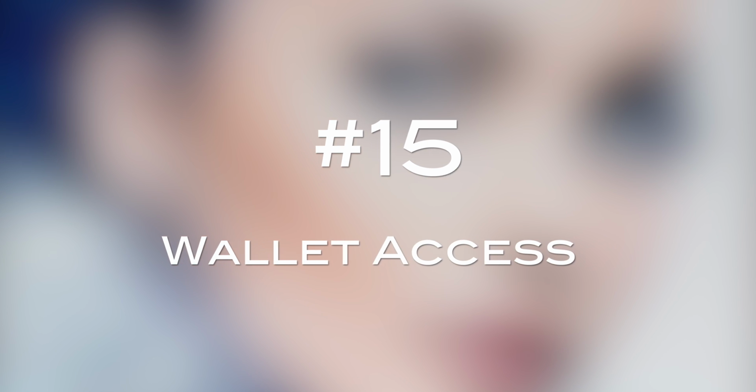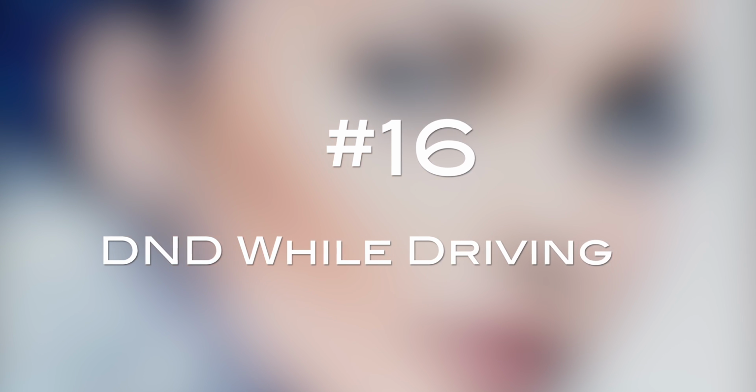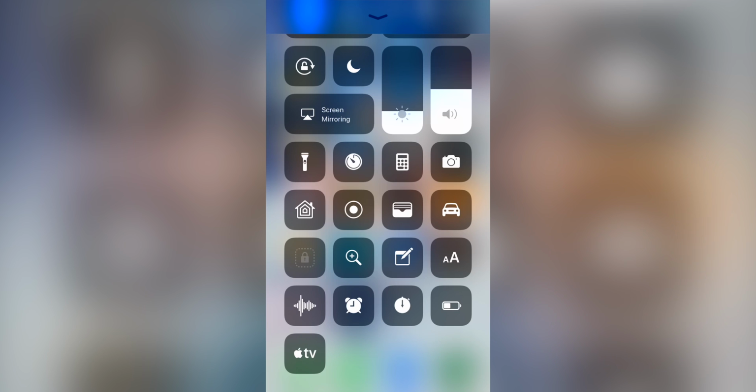Quick access to the wallet. Now you're able to access your wallet also through the Control Center. Do Not Disturb While Driving. The Do Not Disturb While Driving feature is completely new in iOS 11 and has been demanded for a long time now. It disables all notifications if you don't have a CarPlay ready car.